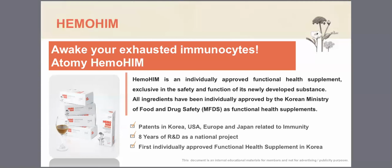For the first 5 years, the Korean government injected about $5 million to research what kind of substance they could use to protect the scientists that work in the Korean Atomic Energy Research Institute, because over time when they deal with radiation, they produce gamma and infrared rays. So those scientists that work in this kind of environment, over time, their normal cells will mutate into cancer cells or bad cells.